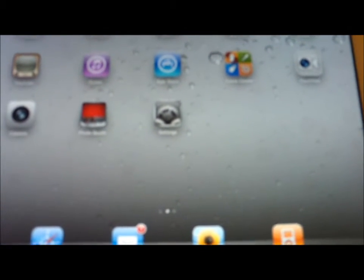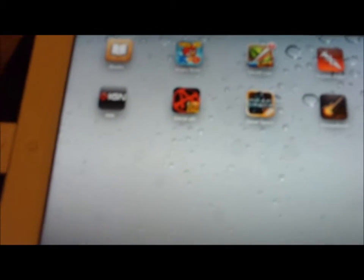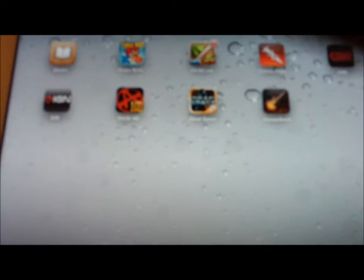Okay, and as you can see, it's a nice, cool website. So yeah, let's get back out of that. Okay, we finished with the browser. Another cool thing about the iPad 2 is that the games actually look incredible. Now, the apps boot up so fast that you won't believe. As soon as you blink your eyes, the apps are up. Just try iBooks for a quick reference. See how quick that boots up.